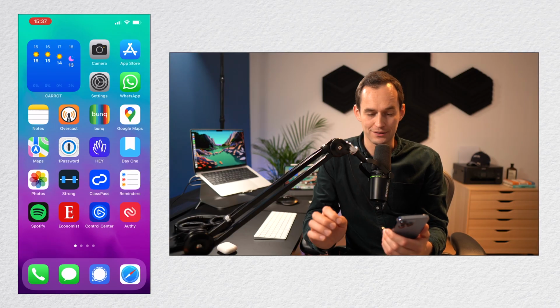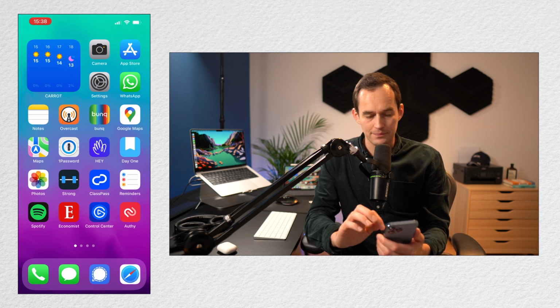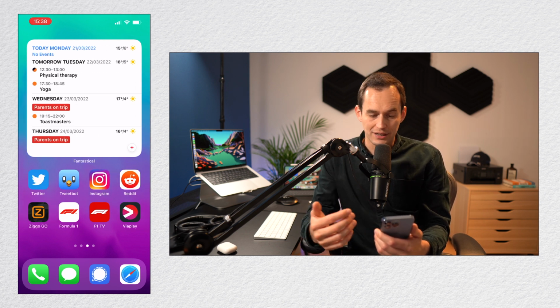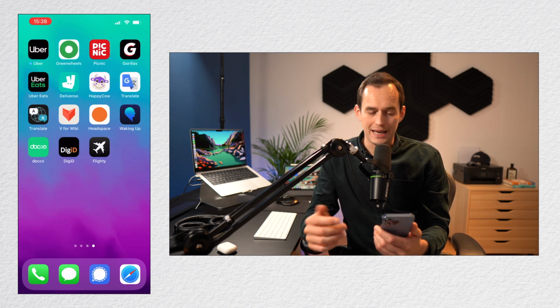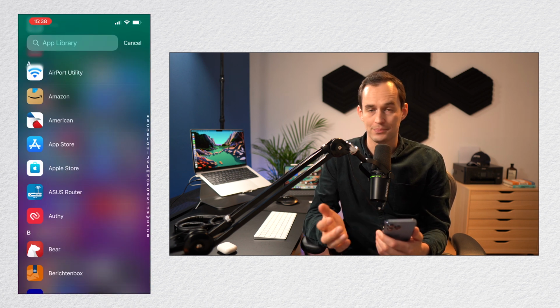First, I'll just show you around the different screens. I've got my home screen right here with a bunch of apps that I use quite often. Then on the second screen over, I've got a Things 3 widget, my to-do app widget. And on the next screen over, I've got my calendar, a Fantastical widget, really big, and some other apps. And then I've got one more page. This is not all the apps that I've installed on my phone, but the rest of them are hidden over here in the app library.